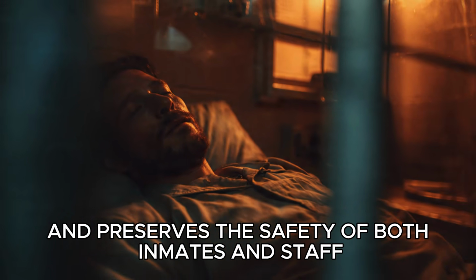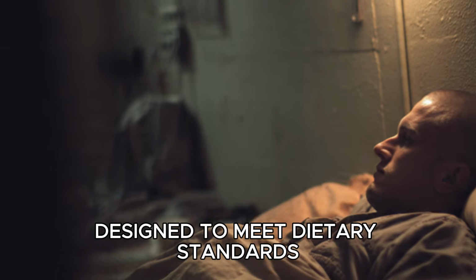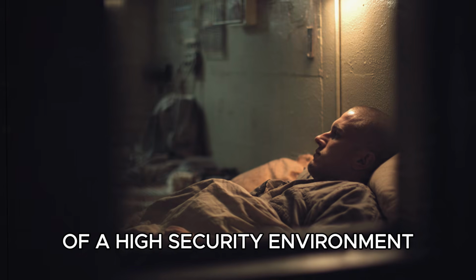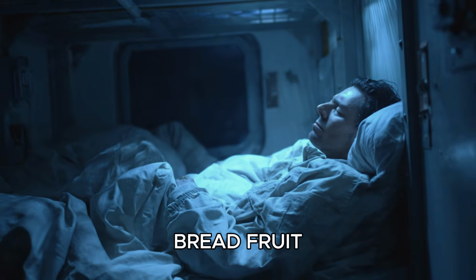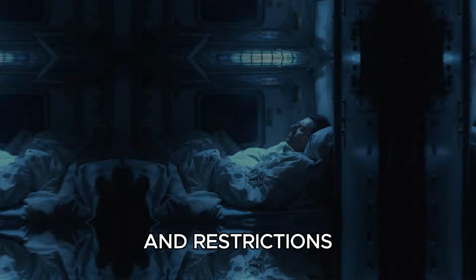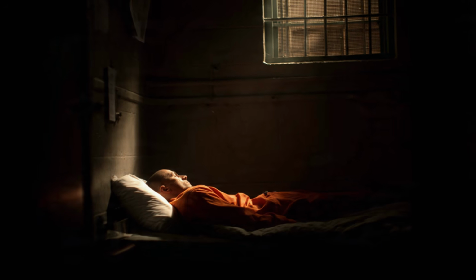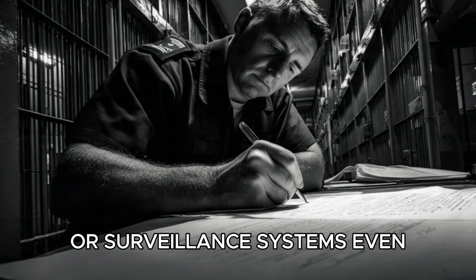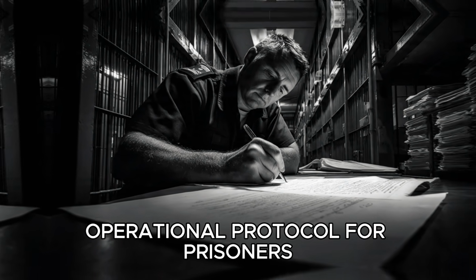inmates and staff. The meal itself is simple but nutritionally balanced, designed to meet dietary standards while accommodating the logistical constraints of a high-security environment. Breakfast may include porridge, bread, fruit, or pre-packaged items, depending on the prisoner's dietary needs and restrictions. Inmates eat under the watchful eyes of officers, who can observe activity through cell doors or surveillance systems. Even this seemingly routine act is part of the prison's strict operational protocol.